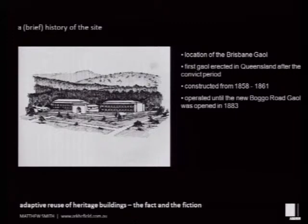The site was first the home of the Brisbane Jail, which was the first prison built in Queensland after the convict period. Construction started in 1858 and finished in 1861. And when it was completed, the jail housed 48 cells with 4 men in each cell.